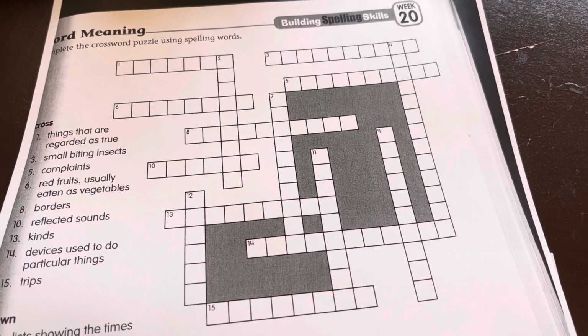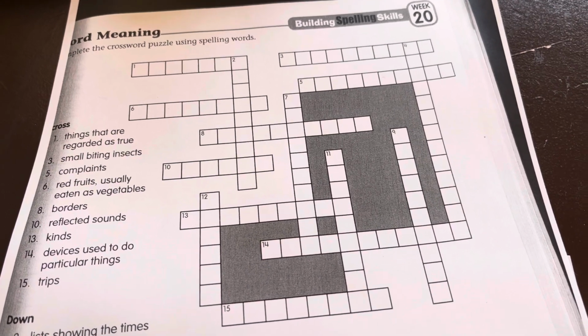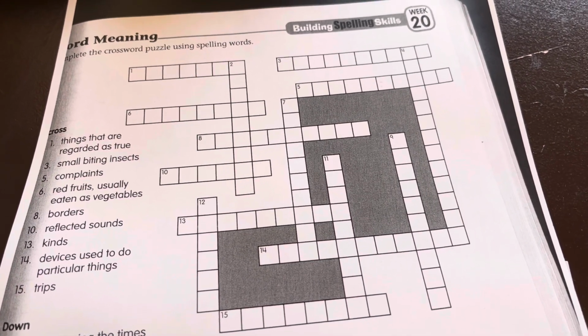Building spelling skills, grade 6, week 20. Word meaning, complete the crossword puzzle using spelling words. All right, let's start across.